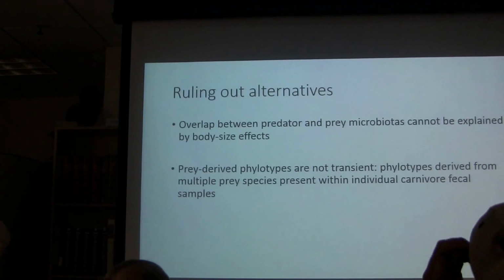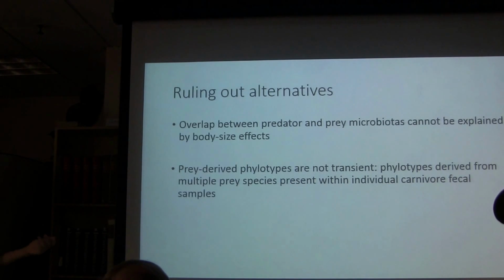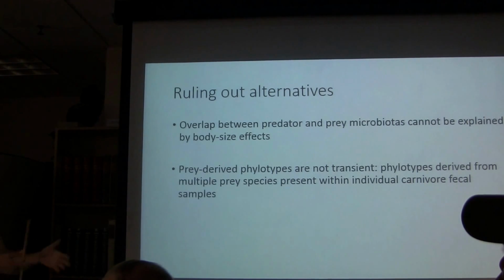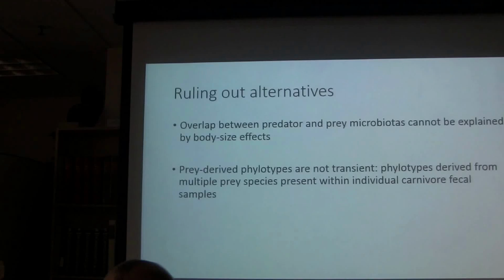So carnivores, as far as I know, people here could correct me if I'm wrong, but it's not going to be very common that a wolf would feed on a moose and then immediately feed on an elk and then a deer all on the same day within the time it would take to pass that one fecal sample. So I think that suggests that these phylotypes are actually stably maintained within host lineages.